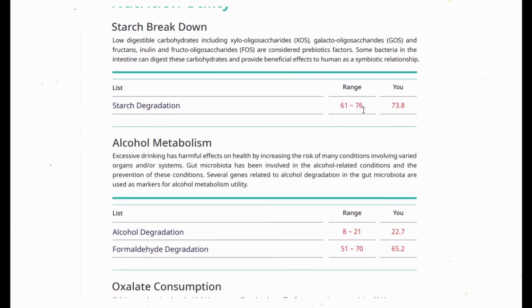Again, starch breakdown. I was surprised when I saw that was low on Biome-FX, judging by the way I eat and what I know about the microbiome. This is more reflective of what I would expect. As somebody who eats a fair amount of complex carbohydrates and starch, trying to feed the butyrate producers, the higher end of normal is more in line with what I was expecting.